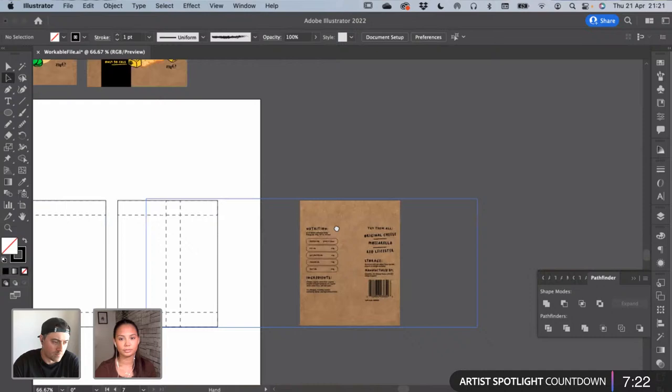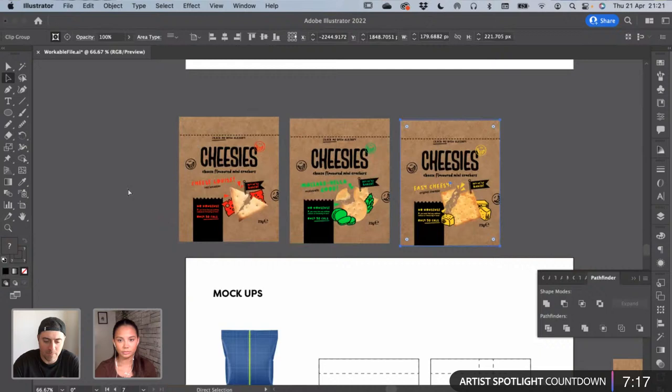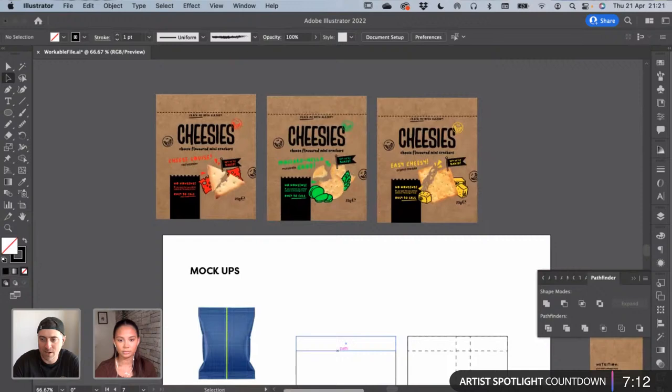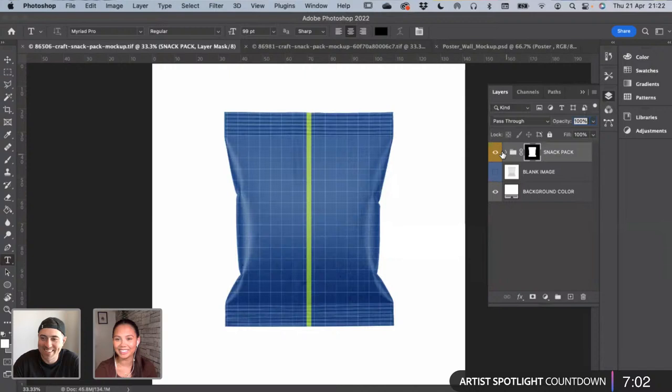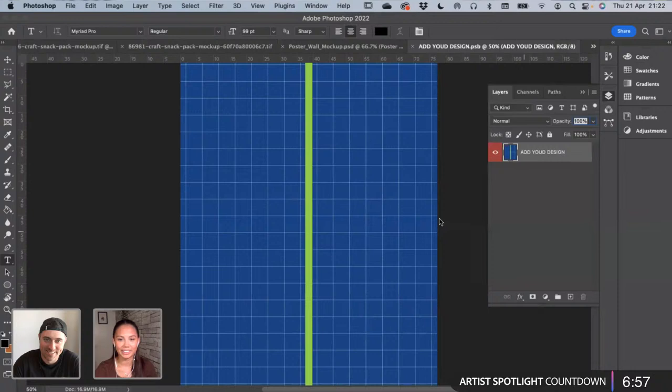So when you're mocking these mockups up, because these mockups can get pretty heavy, are you working off of just one file or are you working on three individual ones for each? No, I usually just work off one, but I normally just hope for the best that it's going to survive. We will see. I think it should be okay.